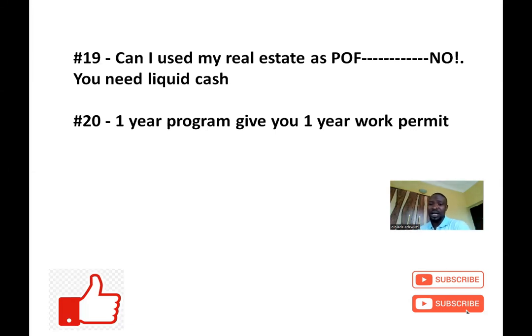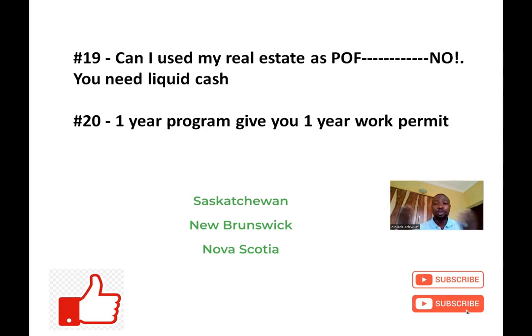Because there are provinces that allow you to use just 6 months work experience. So let's say you get a 1 year work permit, meaning you can work for 6 months and quickly use that 6 month work experience to apply for permanent residence in that province through their PNP, provincial nominee program. Okay, so take note of it. Examples of those provinces are Saskatchewan, New Brunswick, Nova Scotia. These are provinces where you can use 6 months work experience to apply for permanent residence.